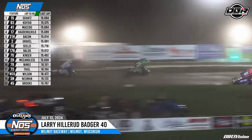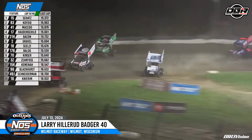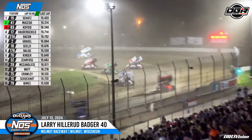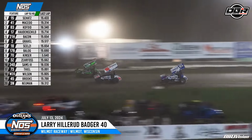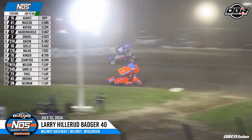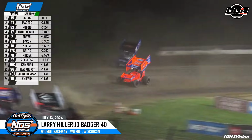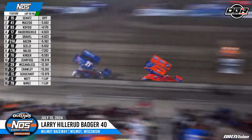Carson Macedo battling with Buddy Kofoid for second, and Sheldon Hodenshield looking to get a piece of that action as well. Kofoid down low, Macedo on the high side of the speedway, around the outside of the Roth Enterprises 83. Move Carson Macedo up into second now. Kofoid trying to come back at him on the bottom. Giovanni Scelzi up to challenge Brady Bacon. They'll go wheel to wheel down the backstretch in a race for the 6th position. Scelzi to the inside makes the move. Giovanni Scelzi now moves into 6th.